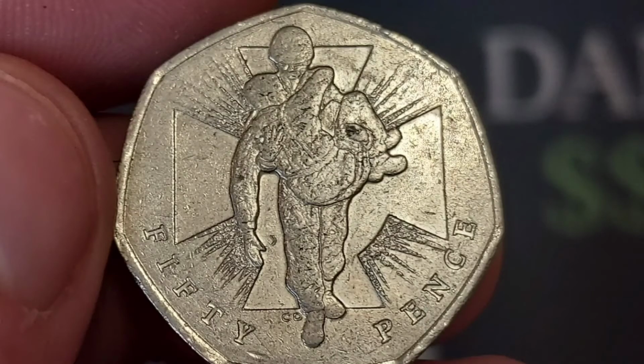We move on then to number six, one of two Victoria Cross coins to be released in 2006, but which one is it? It is actually the Victoria Cross Heroics Act.